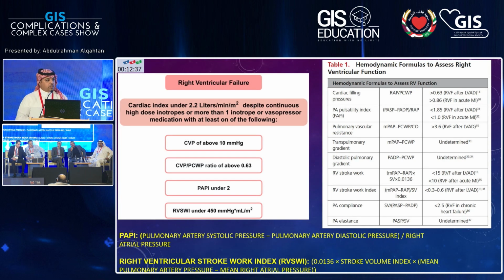The trouble with isolated RV failure is the diagnosis itself. There are different definitions, and most of the definitions of diagnosing RV failure were driven from the LVAD patient group, who are already on LVAD and then have an RV failure secondary to that, and that's where the information about RV failure is coming from. So commonly, to diagnose a patient with RV failure, they need to have a reduced cardiac index of less than 2.2, despite being on inotropic support, and on top of that, their CVP should be more than 10. Currently, the literature talks about more than 15, and their CVP to wedge pressure ratio is above 0.63. Again, this is the data in VAD.